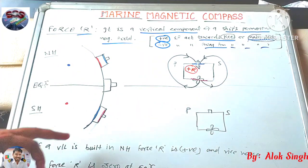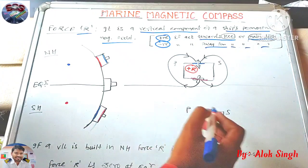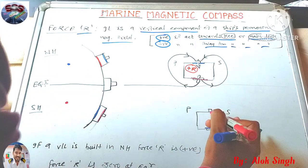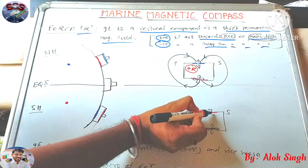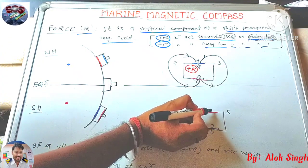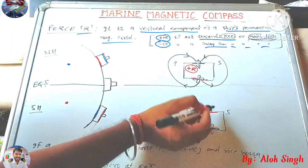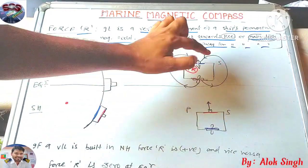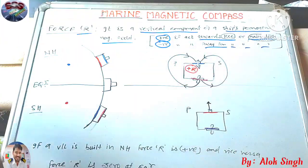The same thing comes in the southern hemisphere. Which type of pole is forming here? The blue is here and the red is here. What will happen to the needle? The red end of the needle is also red, so that red will be repelled by this red. It will show somewhere away from the hull or away from the main deck keel. So it will show an upward direction.